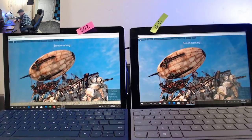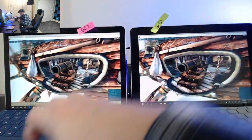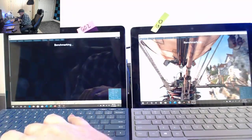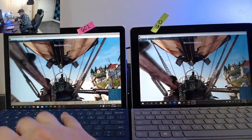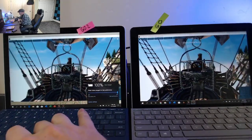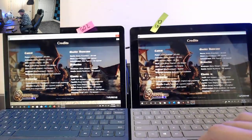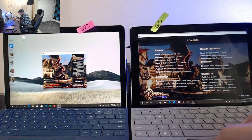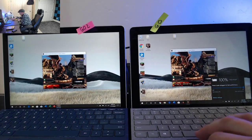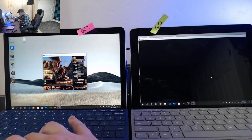Something's wrong here. This has an average of 20, and this is showing 32. Let's check the power configuration settings. That's why. I'm an idiot, guys. Let's restart. One's on high performance and the other one isn't. Okay. They are both now on high performance.